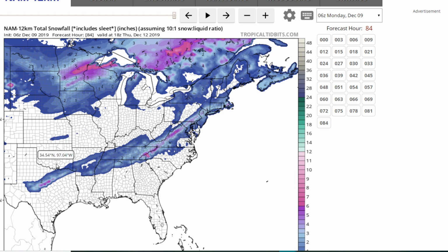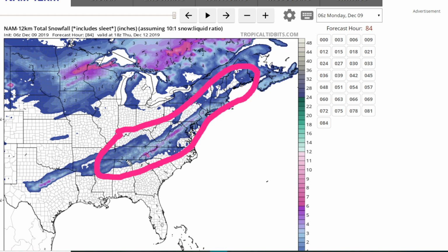These areas don't see snow. I think they see snow every 6 years. That's when they see a snowfall. So the chance of them seeing 6 inches in December, that's very unlikely. So I'm not ruling it out, but I think the most certain area is going to be from right here all the way up the coast. So this is your most certain area.